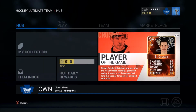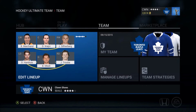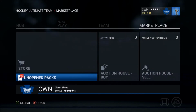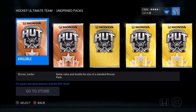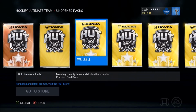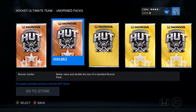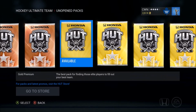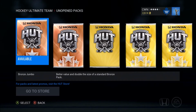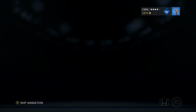I haven't played much, really. Normally I play a lot more. My team's not the best, so I went out and have some packs to open. I have 13 unopened packs. Most of them are gold premium jumbos. The rest are these bronze jumbos and one gold premium. So we'll be doing them from lowest to highest in this order for this video. I hope you guys enjoy. Without further ado, let's get started with our first bronze jumbo and see what we get.